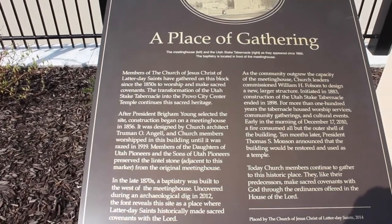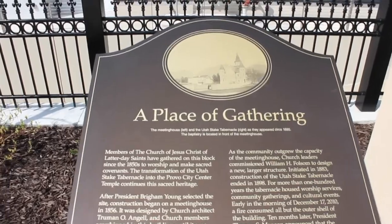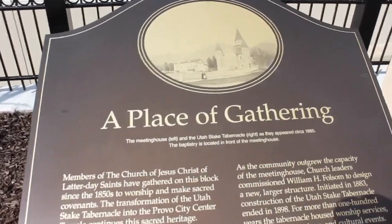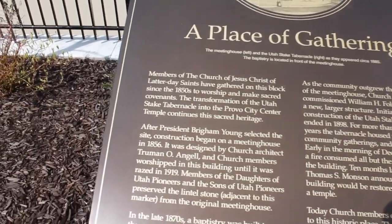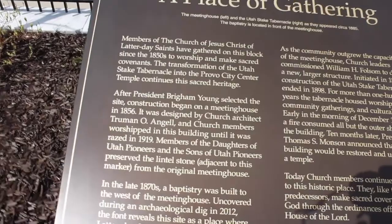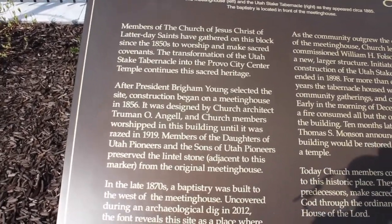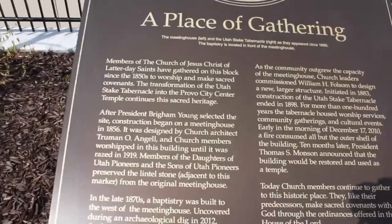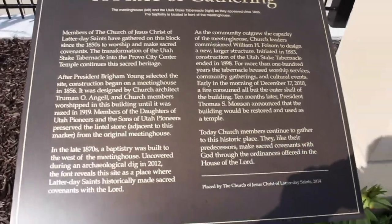One little side note I wanted to make before I filmed the rest of the temple is the fact that this wasn't always a temple here. It used to be a tabernacle, a stake tabernacle where the people here in the Provo area used to meet up for church. And it looks like it was commissioned by Brigham Young and designed by Truman O. Angell. I've been able to find his grave up in Salt Lake City, if you look in prior videos of mine.